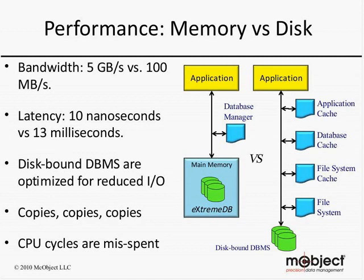Its throughput is 100 megabytes per second compared to 5 gigabytes per second for RAM, and you can also expect to experience latencies on the order of 13 milliseconds for disk versus 10 nanoseconds for RAM. The difference in performance is several orders of magnitude. There is no comparison. Disk-bound databases recognize these limitations and so will do whatever is necessary to reduce I/O, trading off memory consumption and CPU cycles in order to accomplish this.